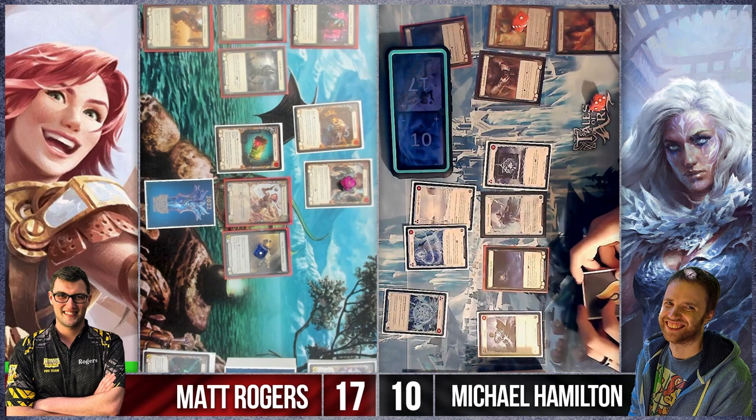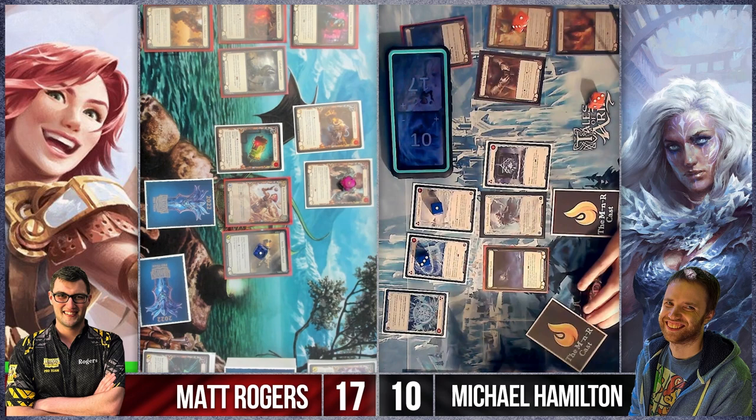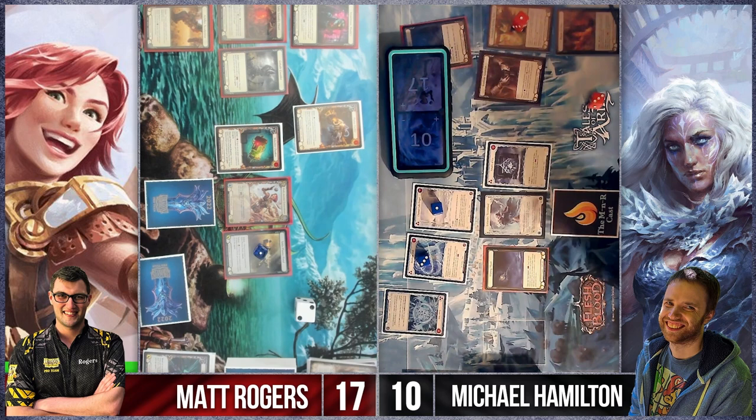So more ways to tear cards out of Rogers' hand, make it harder for him to have a turn, and also make it harder for him to pitch to Arcane Barrier when that Alpha Strike starts to come in from Hamilton. Flow counter on Channel Lake Frigid, so Hamilton's definitely incentivized to do something on his turn because he needs an Ice card to pitch to keep the Channel Lake Frigid up. Now pass back over to Matt Rogers.